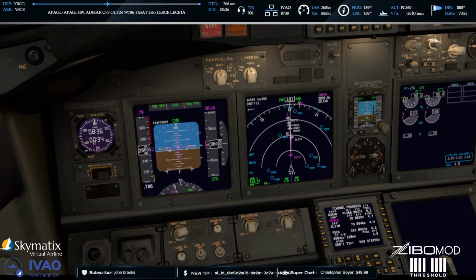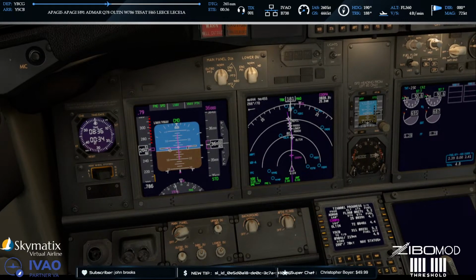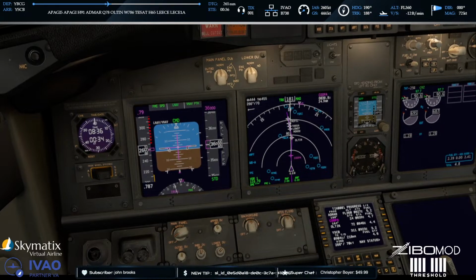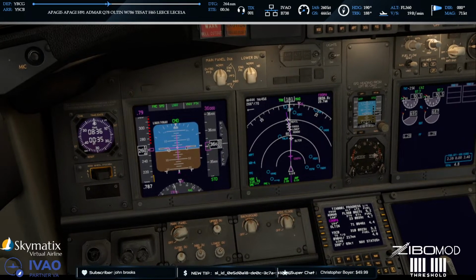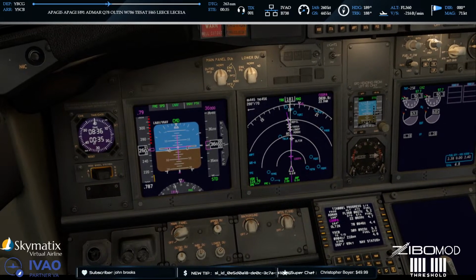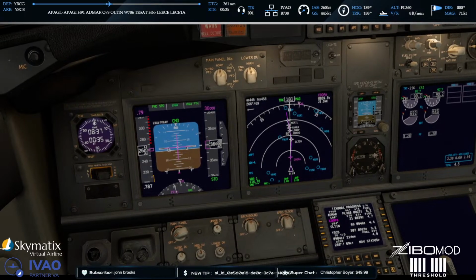Skymatix 459, contact Canberra approach 125 decimal 9 south. Canberra approach, Skymatix 459. Thank you for your service, sir. Skymatix 459, you can resume normal speed. Resume normal speed, Skymatix 459. Skymatix 356, resume normal speed. Qantas 123, maintain present heading. Back to present heading, Qantas 123.